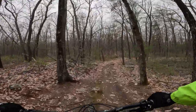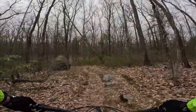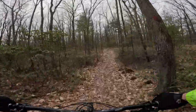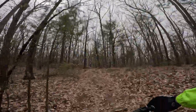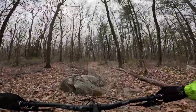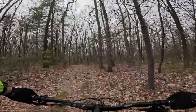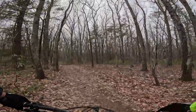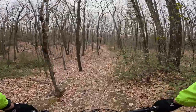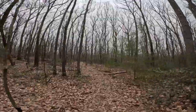There's a roller off to my left that looked pretty fun, but I've been crashing a lot lately for some reason, so I'm gonna take it a little bit easier today. At least warm up a tad and see if I can not crash. Work on some balance skills, and I need to start practicing my track stands, because I haven't got my balance back this year.